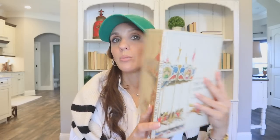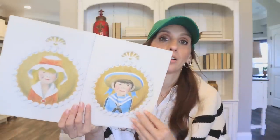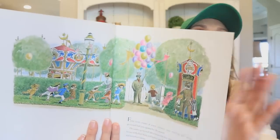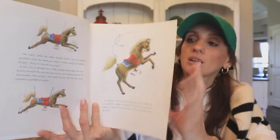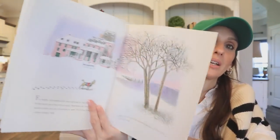Okay. Next up, I found this book. I haven't even flipped through it. I wanted to do an unveiling, I guess. But I knew the moment I saw this cover, I said, I don't need to know anymore. Look at this Ferris wheel. That's stunning. This is The Runaway Flying Horse. And I paid $8 for this. Look at this illustration. They just don't do it like this anymore. They really don't. I feel like illustration has changed so much. Okay, I mean, worth every penny.